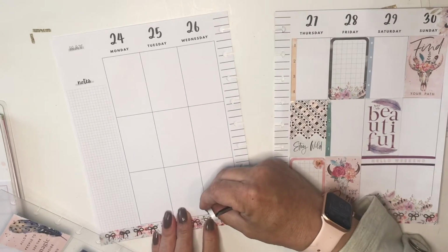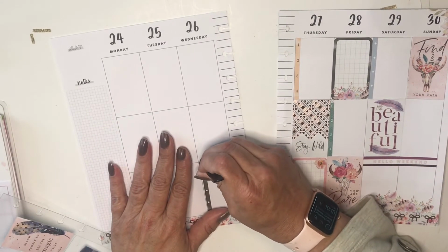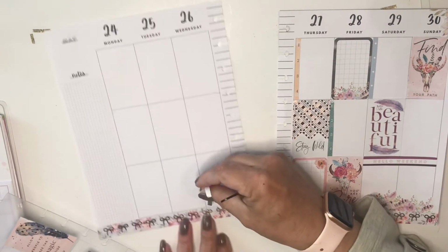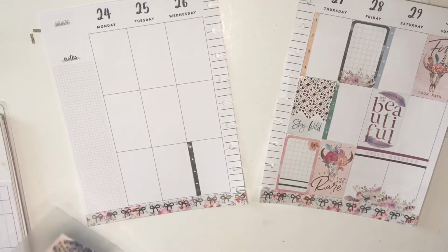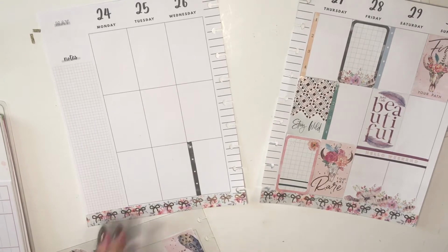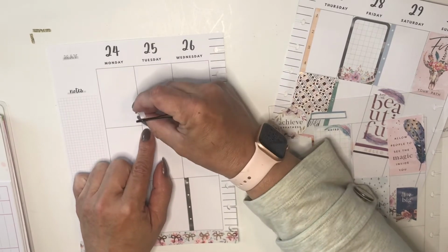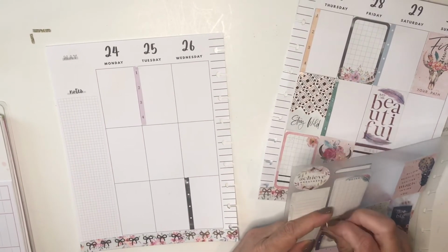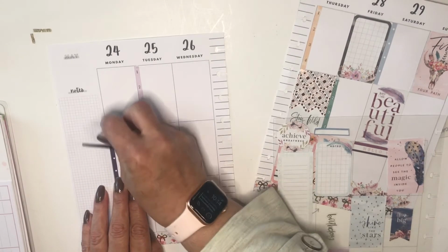So I'm going to start with some checklists. I love love using these little checklist strips because they really give me a place to put down the four things that I really need to make sure I get done that day. But sometimes they don't want to go down very nicely. And I have not really learned to be okay with the crooked. One down.